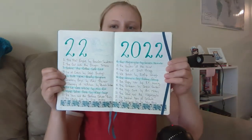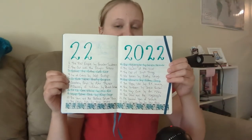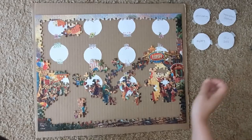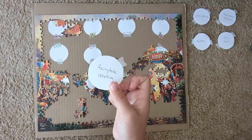So 22 in 2022 is my list that I made at the beginning of the year in my journal. 22 in 2022. 22 books to read in 2022. I've read some of them, as you can see. And the one off this list that I decided to go for, I actually combined. I'm using my double up to combine with the next prompt, which is fairy tale retelling.